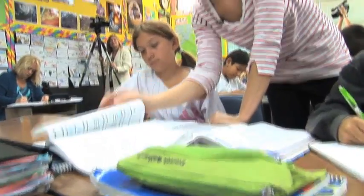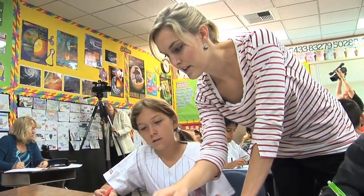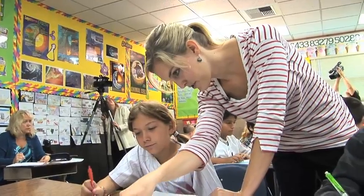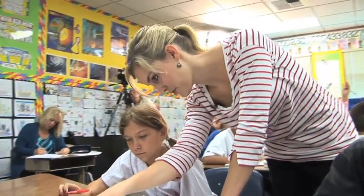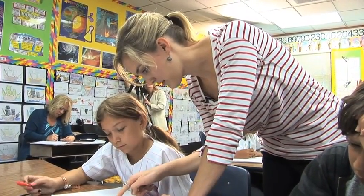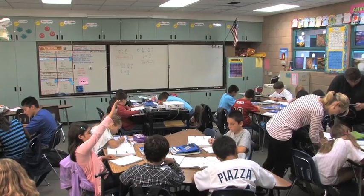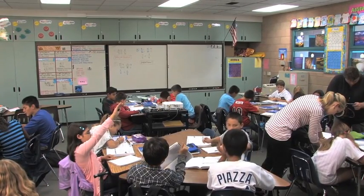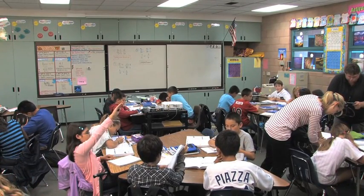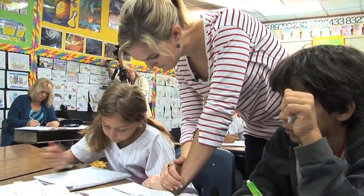So instead of reducing, here, open your notebook. Instead of reducing, you're gonna go up and multiply. So you can't divide, so you're going to do this one instead. You're going to multiply both the numerator and denominator by any number. So pick any number to multiply both of those by. 3. Okay. And what do you get? 9 over 12.